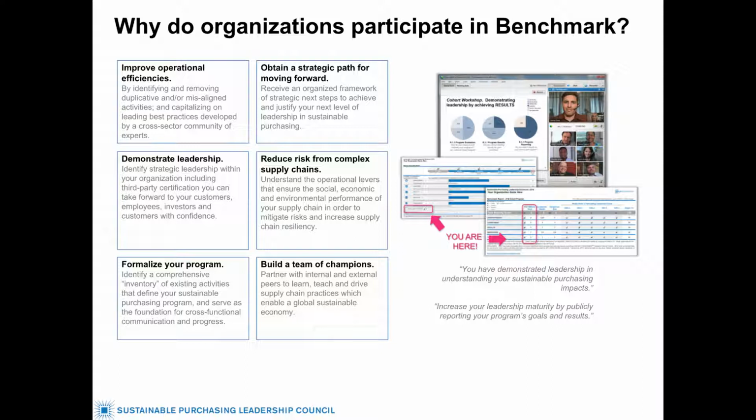So why would an organization participate in Benchmark? There are many different reasons that a hospital or a government agency or a private company might decide to go through this. As I mentioned earlier, being able to compare your organization to other similar organizations was one of the early requests of our cross-sector membership community. But as we're going through more of these assessments, I'm also finding that the reasons that organizations participate are generally different depending on how mature their program is.